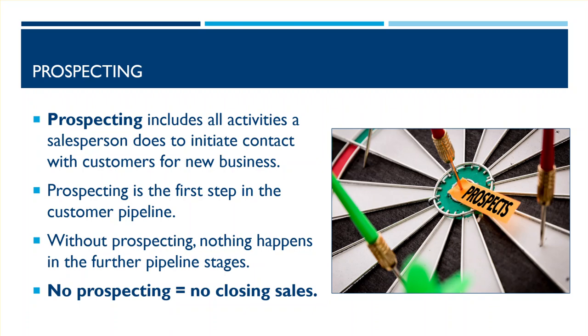Prospecting. Prospecting includes all activities a salesperson does to initiate contact with customers for new business. I do this all day long. Social media, in person, email, website, I'm always prospecting. It's the first step to a customer in your pipeline. Without prospecting, nothing happens in the further pipeline stages. No prospecting equals no closing sales.